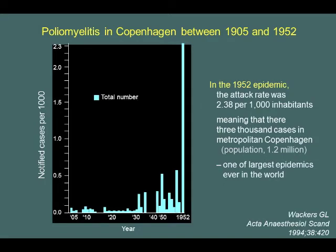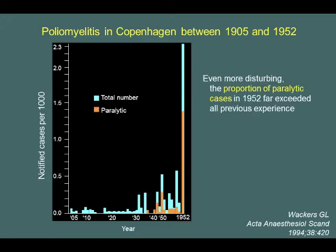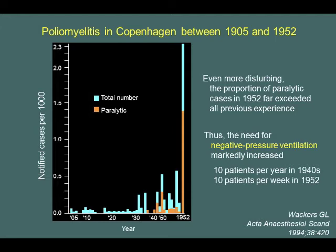In 1952, the attack rate was 2.38 per 1,000 inhabitants, meaning that there were 3,000 cases in metropolitan Copenhagen, making it one of the largest epidemics ever in the world. Even more disturbing was the proportion of paralytic cases in 1952, which far exceeded all previous experience. Thus, the need for negative pressure ventilation markedly increased. There were 10 patients per year in the 1940s, whereas in 1952, they were having 10 patients every week.